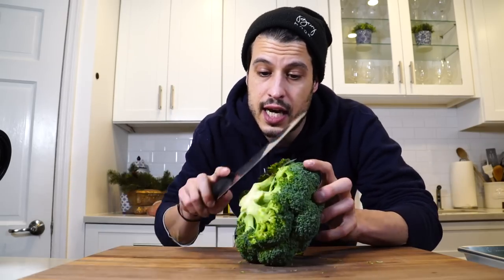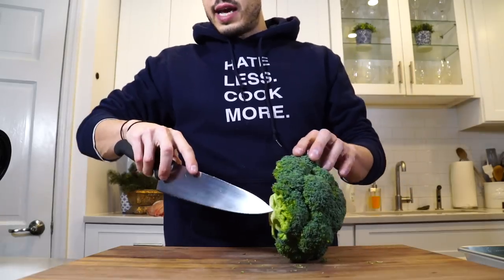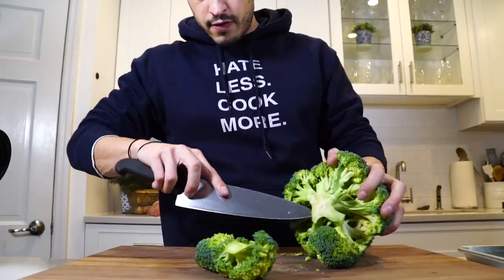So I got these crowns of broccoli for no other reason than they looked a little bit better than the whole broccoli. And they basically just cut the stalk off. So all you have to do is just run your knife through and then cut off whatever pieces you see.